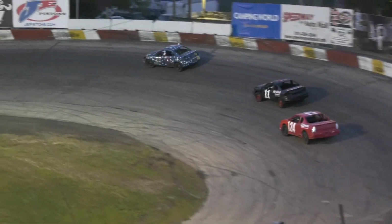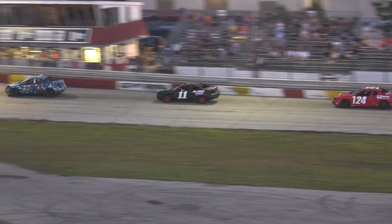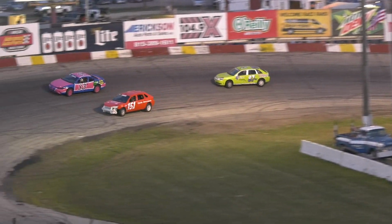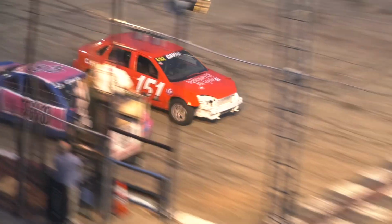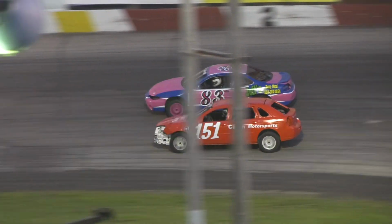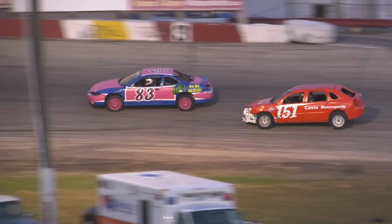All right. And the 151 of David Cavan on the inside of Gloria Lund. She may have got kind of freaked out, went way high. But she's battling back. Boy, that Chrysler Imperial sure is having a hard time out here. He might need to get a GM product because that's all that's on the track out here except for him, I think. Man, listen to those tires squeal. Remember, this is a 10-lap B main.